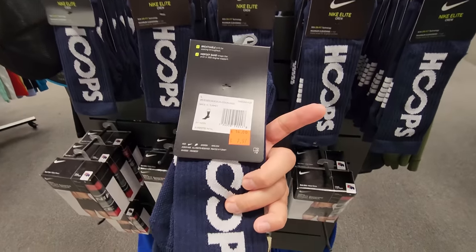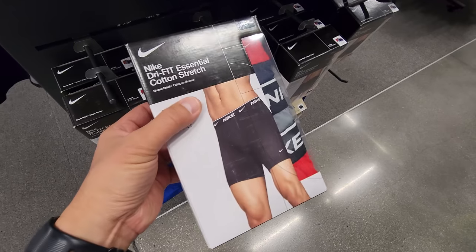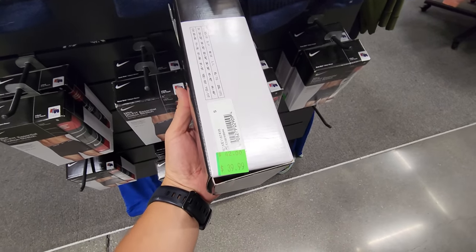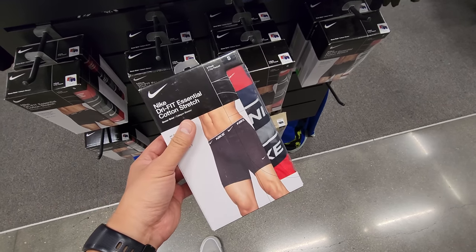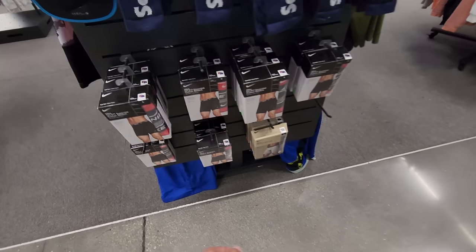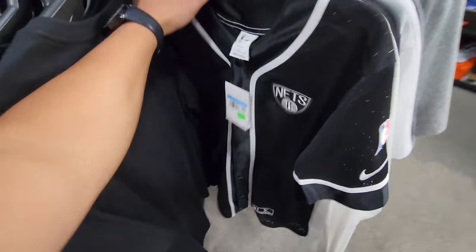Checking out some random stuff. Do you got socks going for $8? Normally $14. You do get that $30 off. That's not bad. They also got underwear too. I don't think I've ever seen it. Maybe I just haven't noticed it. 3-pack going for $40. Even with that $30 off, man, it's still what $28 or something? Dang, dude. Man. Y'all must be ballers paying $28. And they're all small too, so that doesn't work.